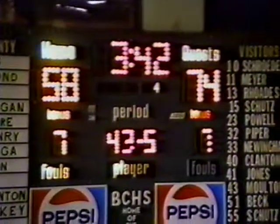Filling in for a... There's a pass that's thrown over the head of Parn and out of bounds. And number 15, timeout called with 3:42 left in the ball game. It's the Spartans 74 and the Brown County Hornets 58.